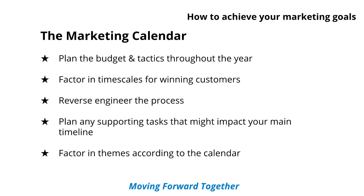The easiest way to get it right is to reverse engineer the process. Start at the end of the year with the desired outcome and just reverse the process so you can see what the latest dates are for starting each activity. By doing this, it makes sure you hit your targets.